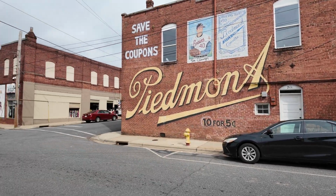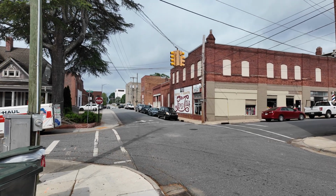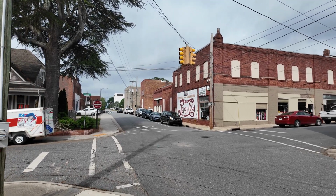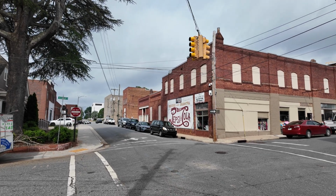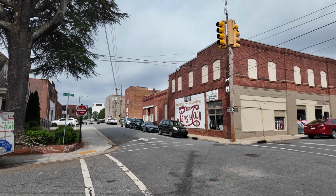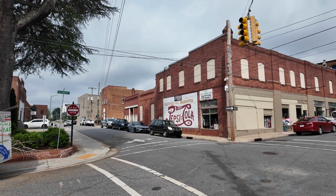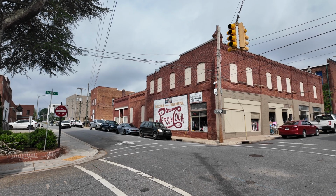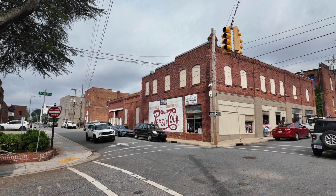And one more thing before we leave Water Street that I have to show you is this really cool Pepsi Cola sign right over here, adorned on the side of this really awesome looking brick building. I love it because Pepsi was born in the Carolinas, in New Bern. I've actually been there before and done a video about the birth of Pepsi Cola. Drink Pepsi Cola. Delicious and delightful.